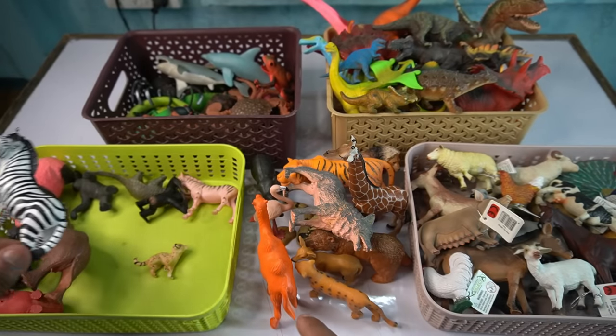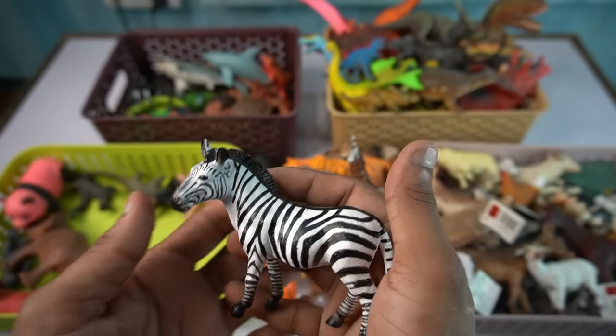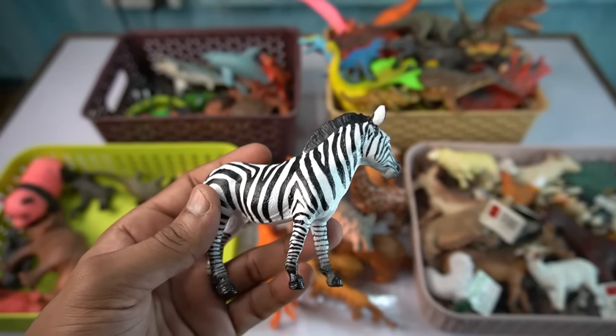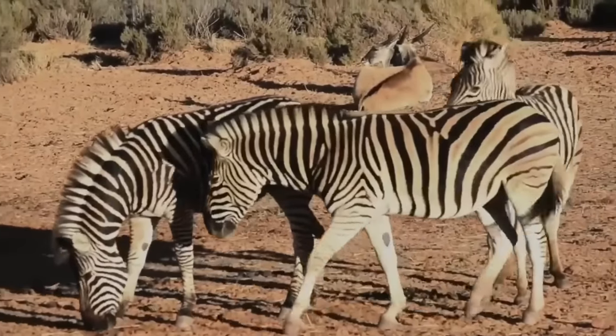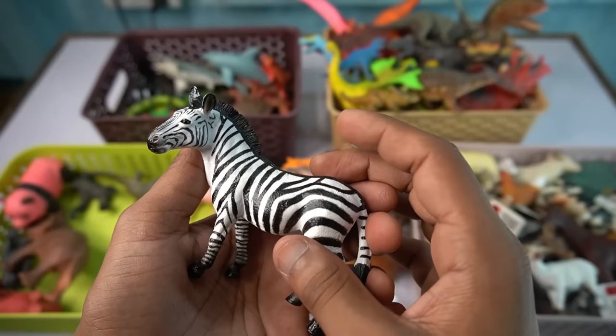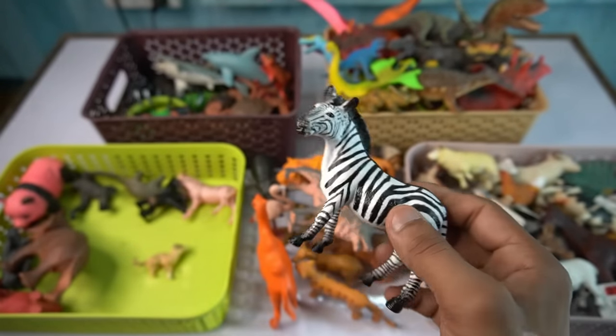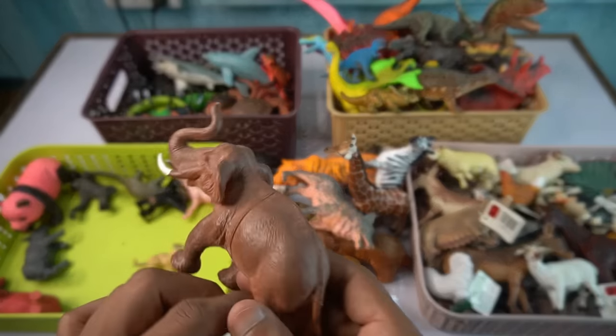And guys, next figure guys, zebra horse. Very nice look guys, black white combination, beautiful look guys, zebra horse. Look, it's beautiful. Wow. So that's the side of this guys, zebra horse, and next guys, Asian elephant.